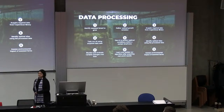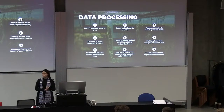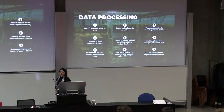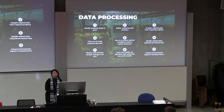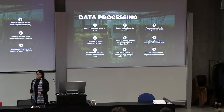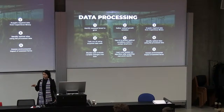This is how it works, as simple as it sounds. Identifying the seaweed breed or other plant to grow, and gathering customized growth variables, which would be acquired from the Copernicus library. Then we would train our AI based on this data, and after that we would predict the optimal conditions within a specific time frame, in order to find the optimal sites for kelp farming or any other breed. And this can be customized per plant.